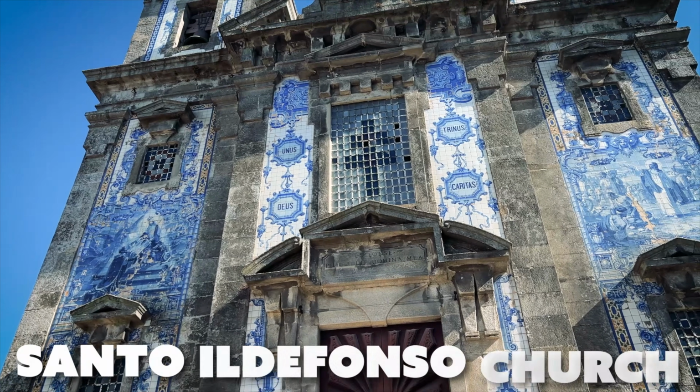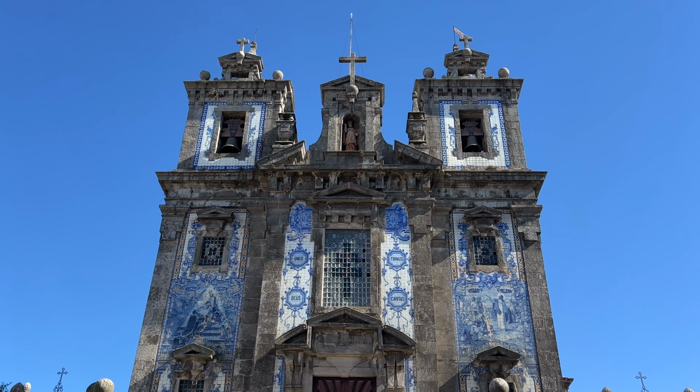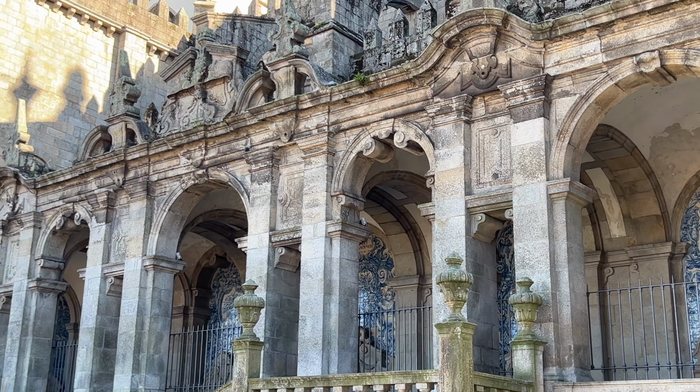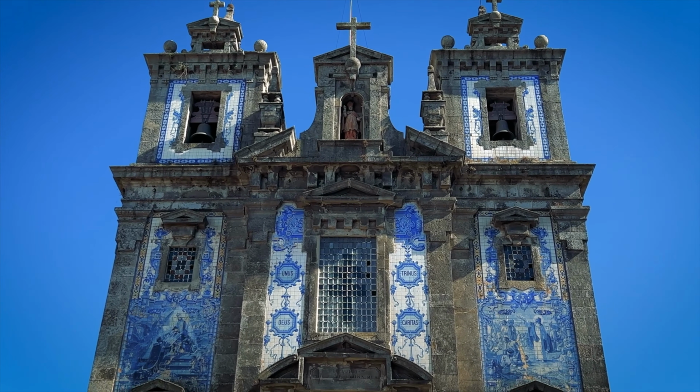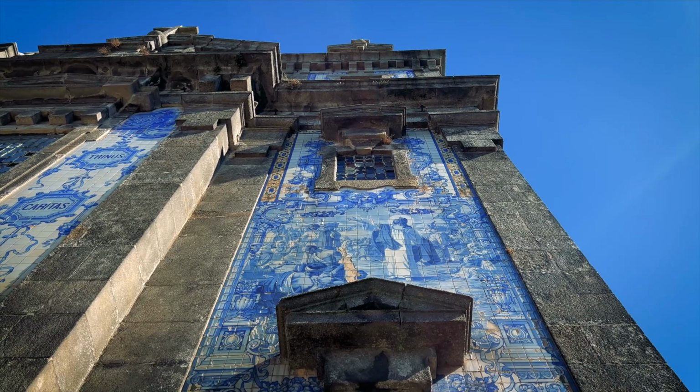What is that one? That is the Santo Ildefonso Church. There are a lot of churches in Porto that are beautiful, and you're going to just want to see them all. They're covered in those lovely blue tiles, and this is one of the most pristine ones that they have out there with its fully preserved blue tile facade.